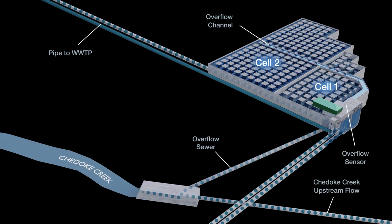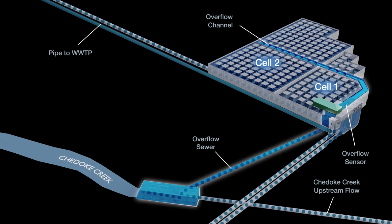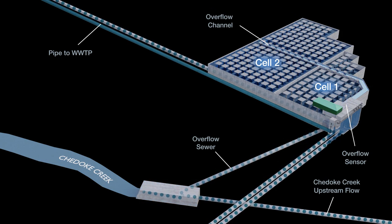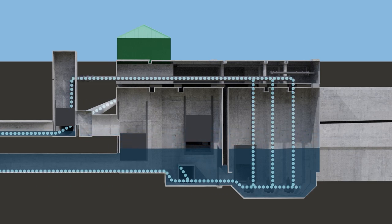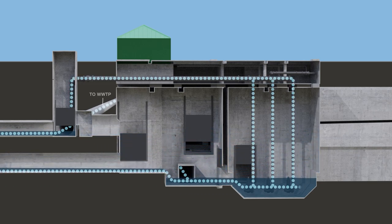When there is severe wet weather and both cells in the main King CSO tank are full, it overflows into Chedoke Creek. During significant rainfall or rapid snowmelt, this tank will continue to overflow until the severe wet weather stops. Once the wet weather has stopped and the treatment plant has the capacity to treat the combined sewage, the gate positions change to allow the wastewater to be pumped out to the treatment plant for cleaning.